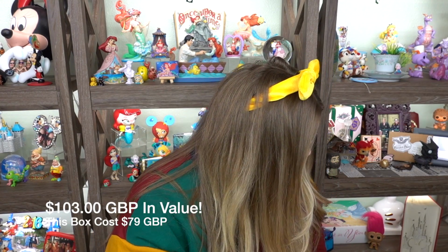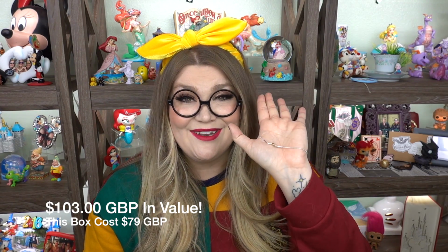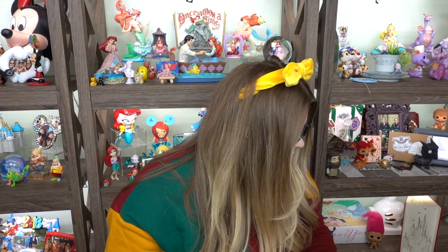So, which item was your favorite out of the box? I mean, this bracelet is nuts. I am obsessed. I wear bracelets every single day to work, and I pick them out each day, and this will definitely be added to my collection of bracelets that I'm going to be wearing every day. Also, I think this mug is super duper cool, and I always will appreciate some chocolate flies.